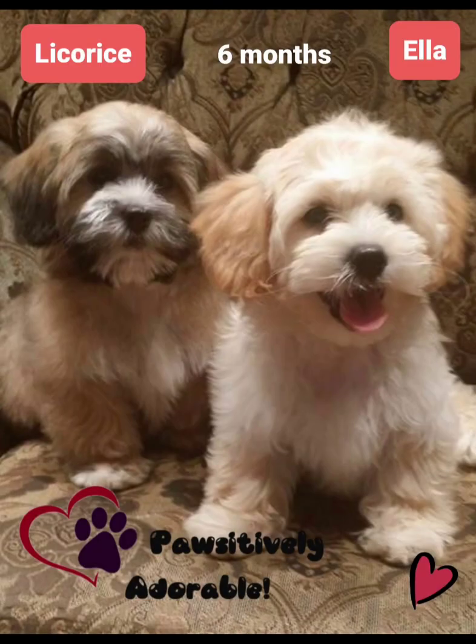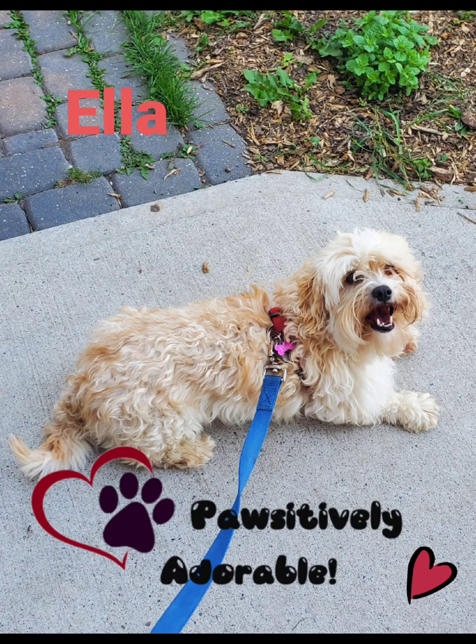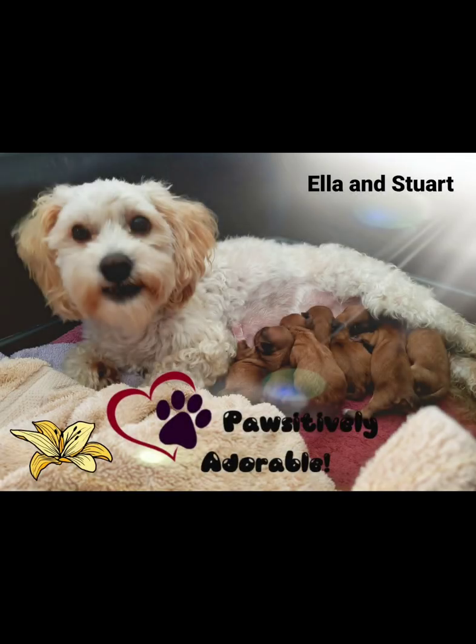Here is Licorice and Ella at 6 months old. Licorice is an apricot sable and Ella is a champagne apricot. You will notice as they grow, their colors tend to lighten. Here is Ella, and you'll notice that her color has lightened quite a bit as she grows. Champagnes tend to be more blonde with apricot highlights. Here is Ella with one of her first litters.